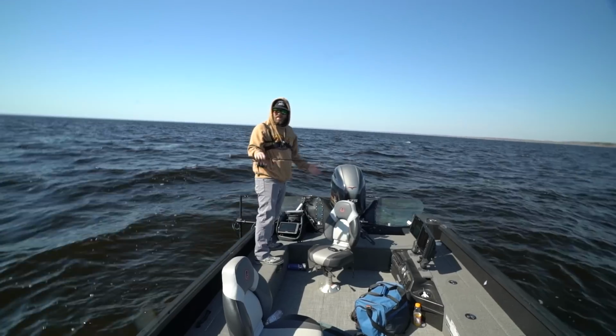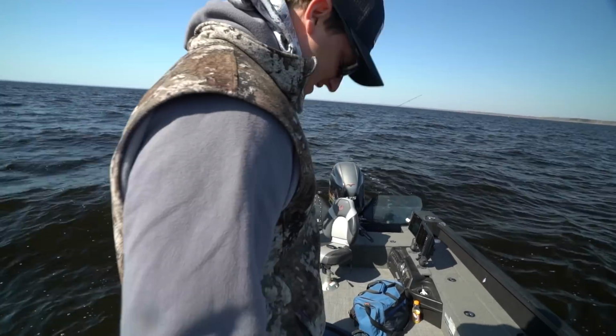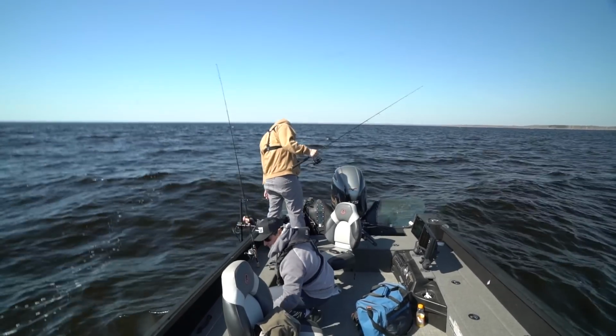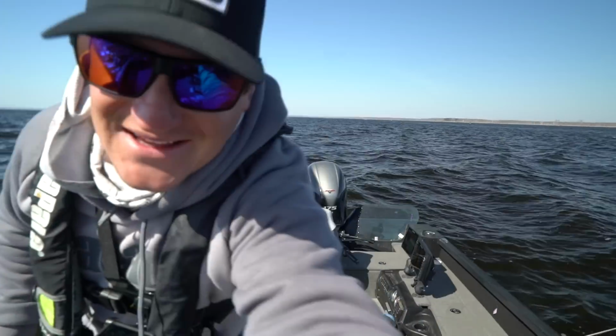Walleyes are aggressive if you didn't know. Oh, look, we got some brown trout fish. This is right where we found it yesterday, buddy. Can a guy ask for much more? Seriously, can a guy ask for much more?